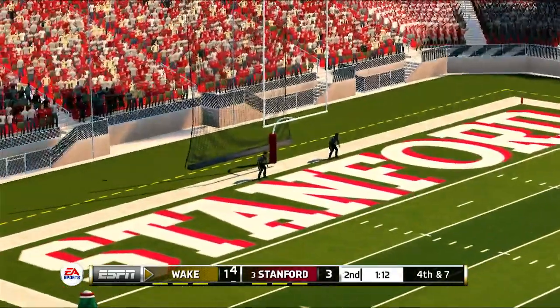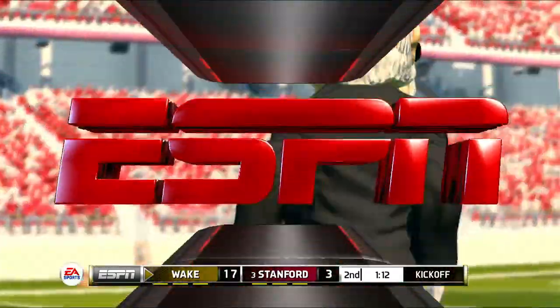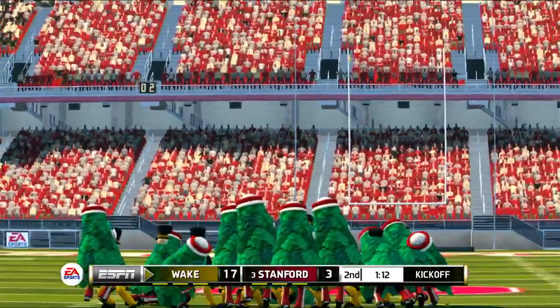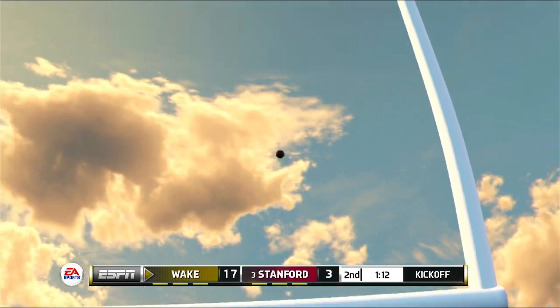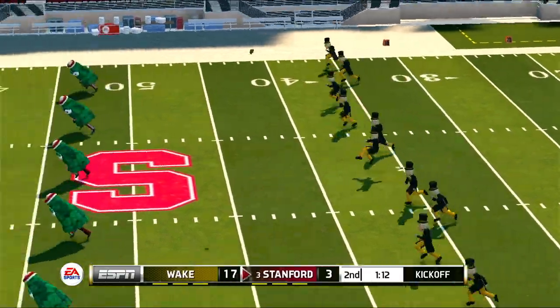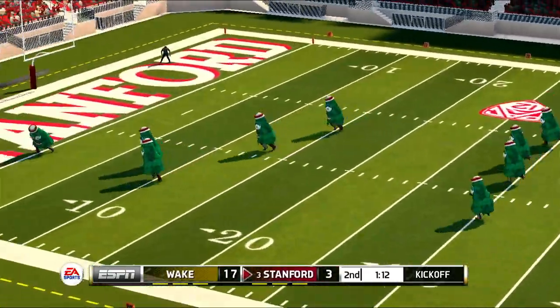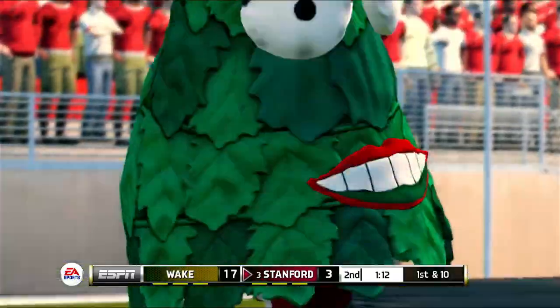It's up, looks long enough, and it's good! They line up to kick this one away. He just drills this one. This one's going to be down in the end zone for a touchback.